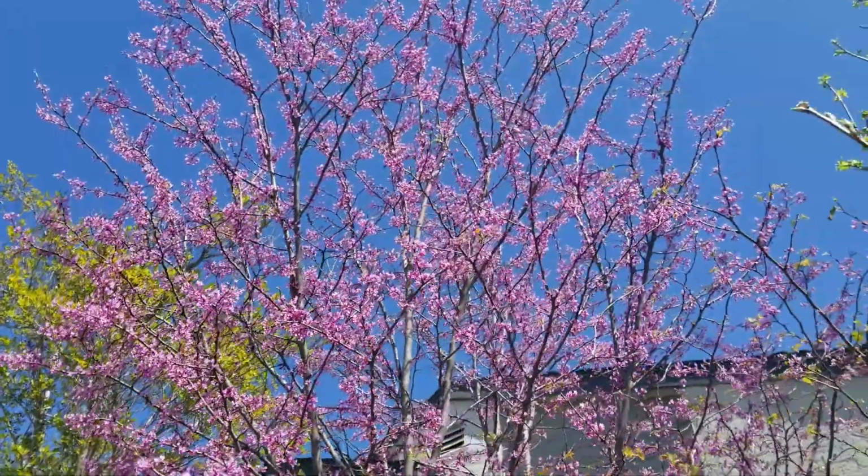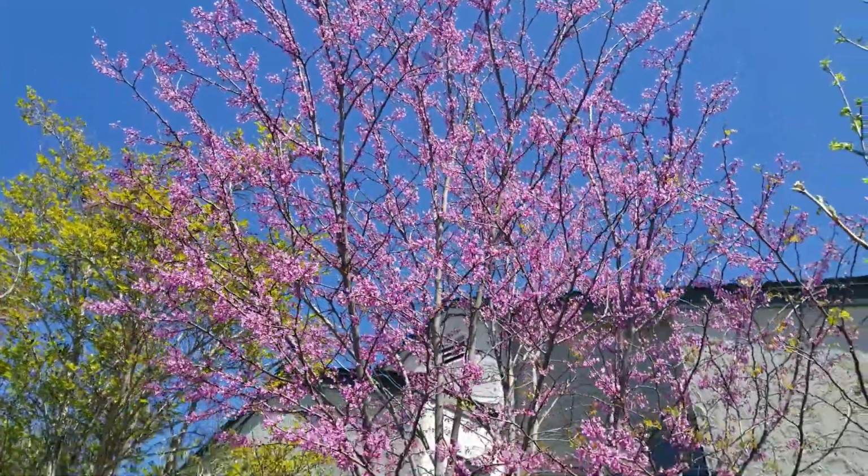So here's a closer look at the Forest Pansy Redbud.